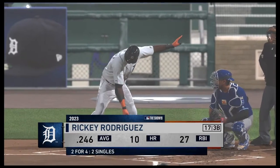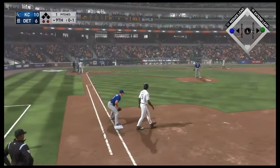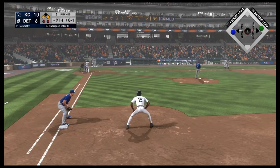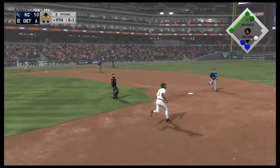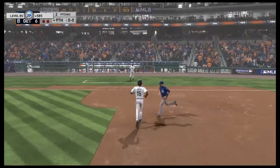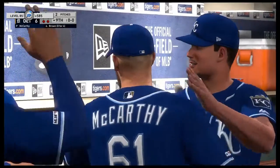Digging in to try it again. Now Ricky Rodriguez. He was a ground out victim last time. Rodriguez. Now a swing and a fly ball. And this should do it. He makes the catch, and the Royals have put an end to their 4-game slide as this ball game is over.